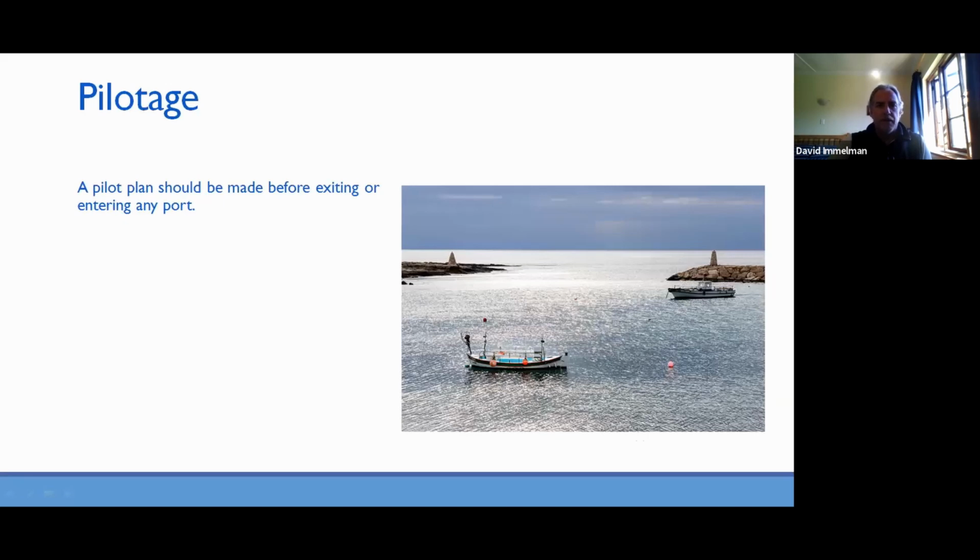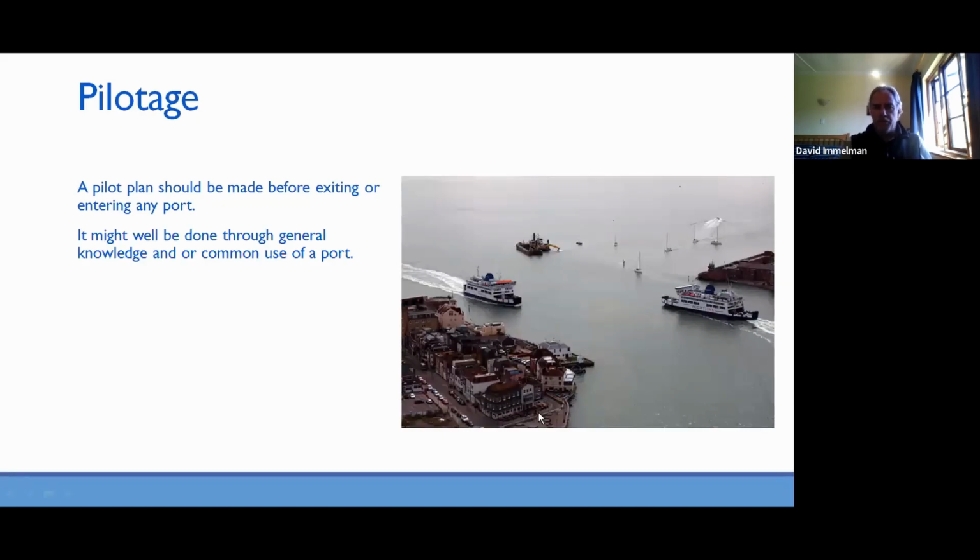A pilot plan should be made before entering or exiting any port. That's fairly obvious. It might well be done through general knowledge or a common port of use. So when we go in and out of Portsmouth, like the photograph is, that's Portsmouth Harbour, I know all those numbers off by heart. I know the route off by heart, and I just check the tide in the morning before we go. I know where the ferries go and all that sort of thing. I don't need to write it out every time, but I'll check my tide and I'll call the port control and all that sort of thing. So you're actually doing a pilotage plan without writing it out.